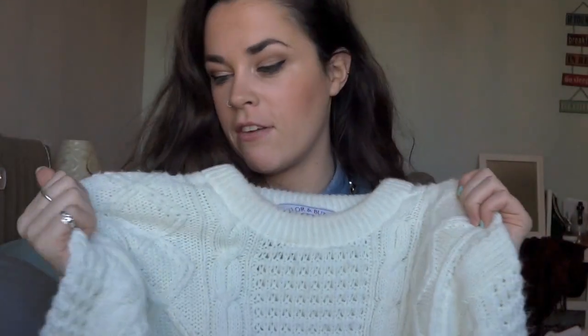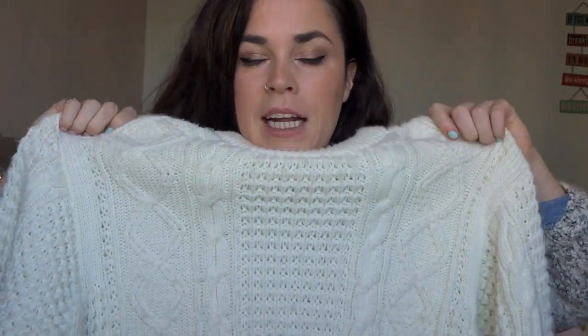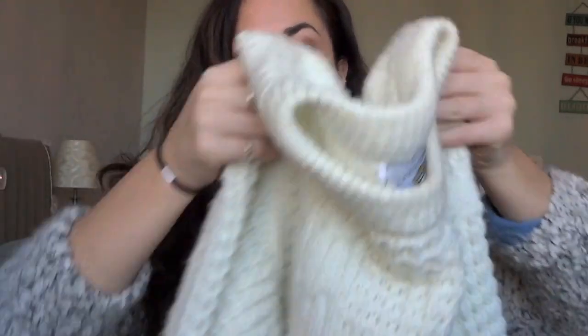It is not 100% wool, even though I really thought it was, but anyway, it is just a really nice woolly jumper. It's completely huge and oversized, and it's roasting. Yeah, it's so warm to wear. This was €5. That is a bargain for a jumper that's this warm and this snug and this pretty. Yay! It still smells like an old person.